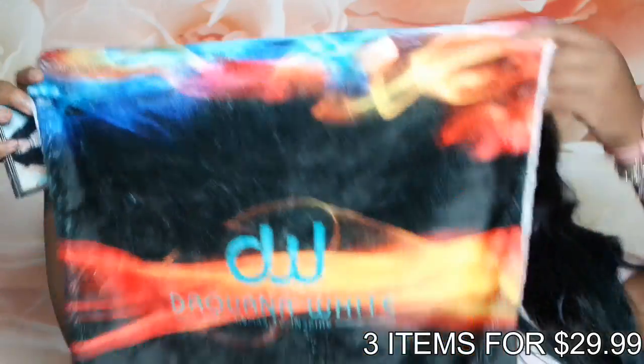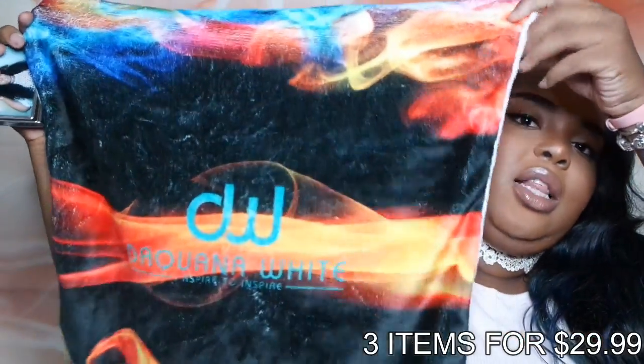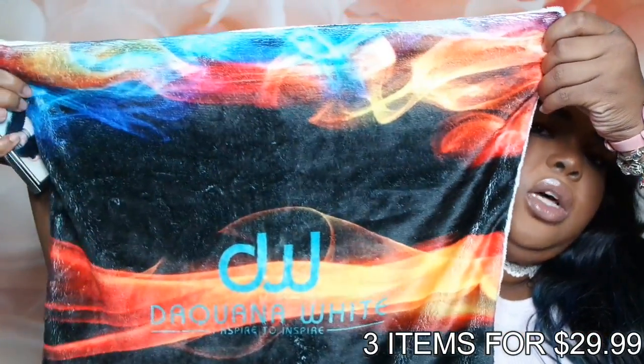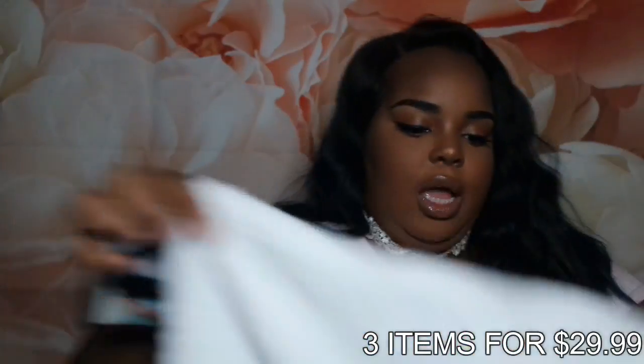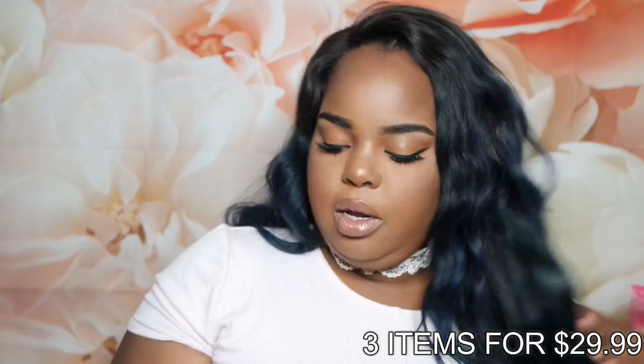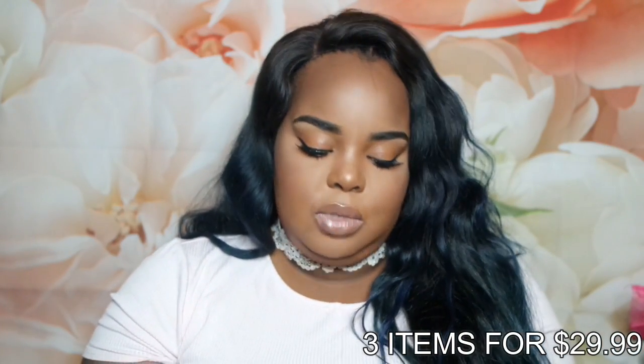So the next thing I got was this pillowcase, and it has my logo right in the center of it, and it has like a not a galaxy, but a smoky background, a colorful smoke. And I haven't filled it yet, but I will do that. And again, this is from Snapmade, and it's personalized items.